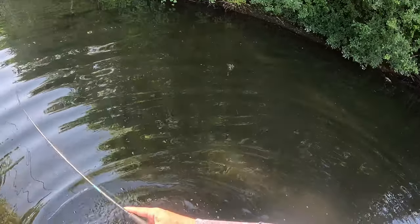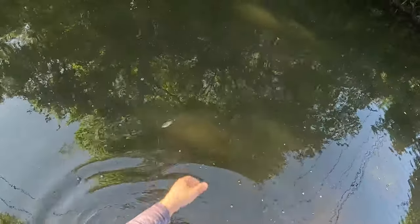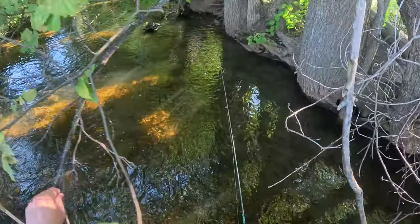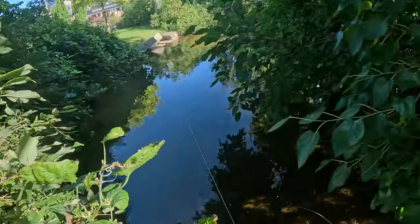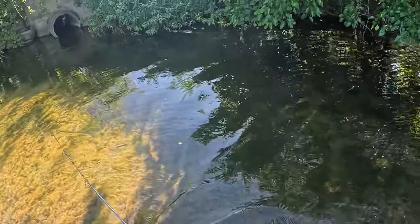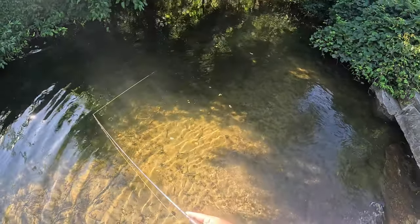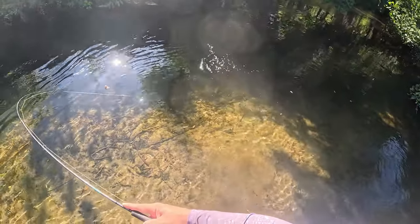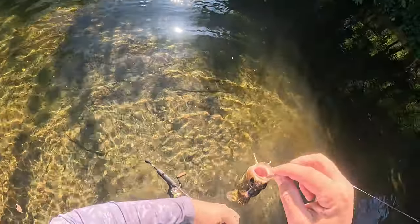Got one? Another little sunfish here. Tiny fish. This little area over here seems pretty interesting. Man, this is such a cool spot here, guys. Got one? Looks like species number 3, rock bass. Not a bad one.